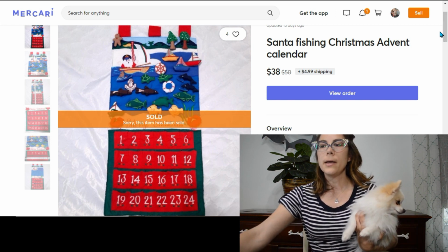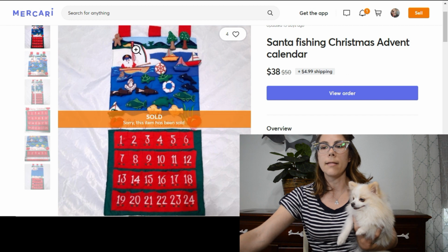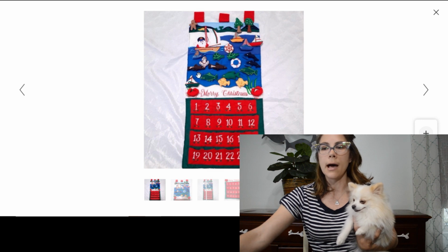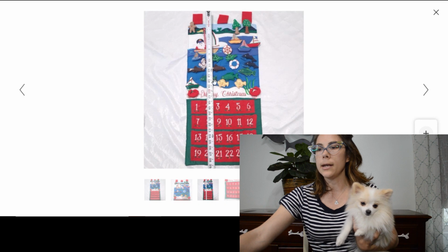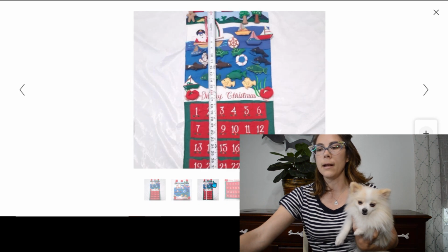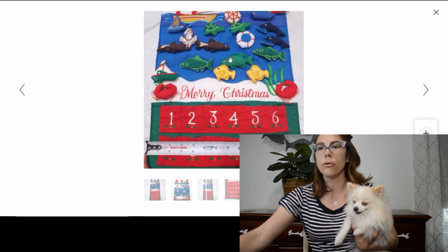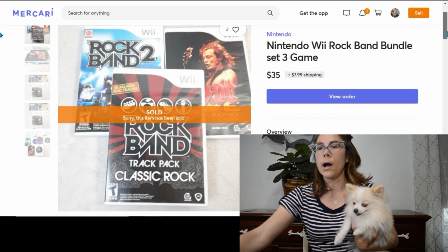So this first item here is a Santa fishing advent calendar that I paid about $5 for at an estate sale, and he did have all of his little things to go in the pocket. This one was really cool. Be great for a beach house or someone by the lake or something like that. And if you do find an advent calendar, you want to make sure that they have everything that goes with it.